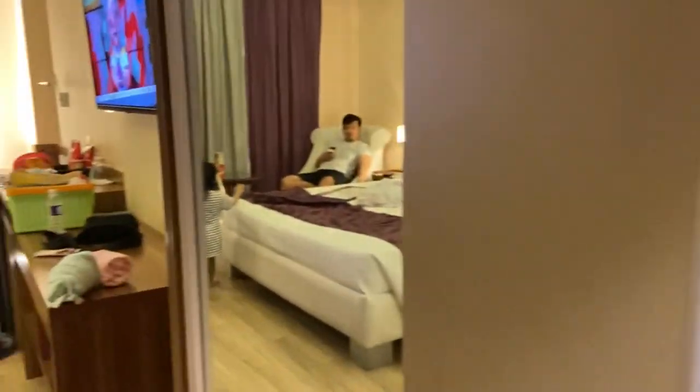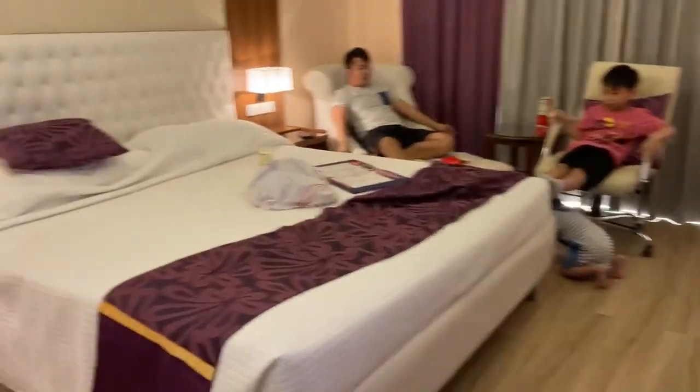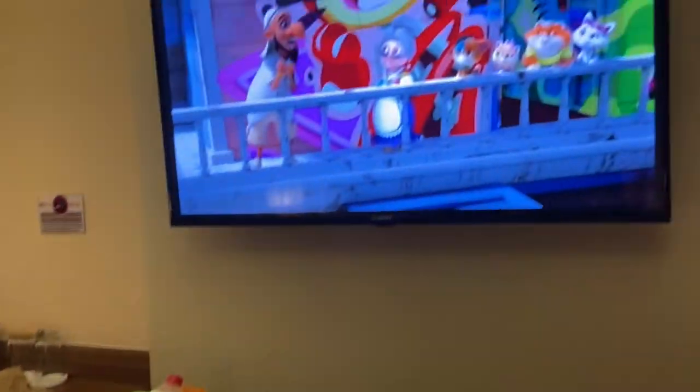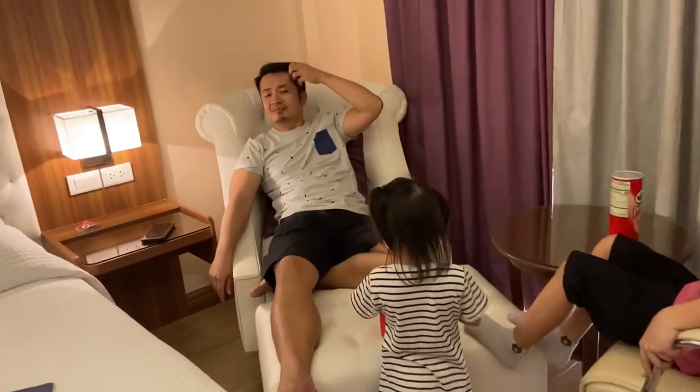This is our second time staying in Central Park Resort. We stayed here for a night last 2019 and we definitely loved the hotel. In our opinion, Central Park Reef Resort is one of the best hotels in Subic Bay.